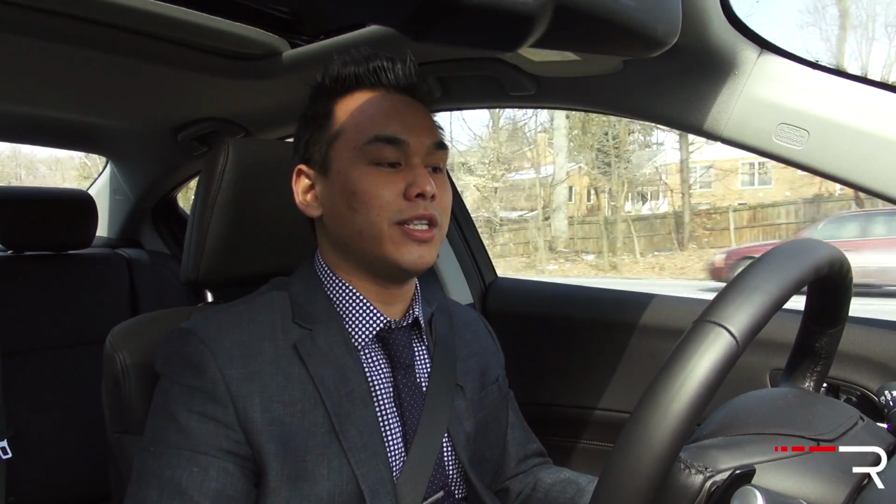I wouldn't be surprised to see this car get up to 40 miles per gallon on the highway, and you pair that with the 13-gallon gas tank. I mean, this car is definitely an excellent commuter car for those of you who are looking to have a little bit of luxury and sport and not have to spend a lot of money at the pump.